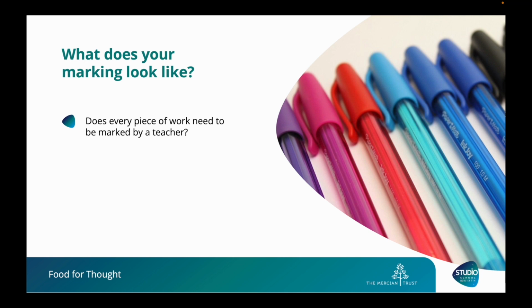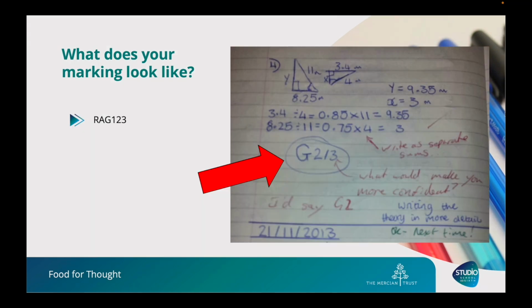If students are completing retrieval practice questions that are either right or wrong, does it need to be a teacher that looks at those, or could students mark their own work? A way of encouraging students to mark their own work is called RAG 123. This is where students or teachers can RAG rate the student's effort in lesson, and you assign a 1, 2 or 3 based on students' understanding on that particular topic or piece of work. That's a great way of engaging students in their learning.